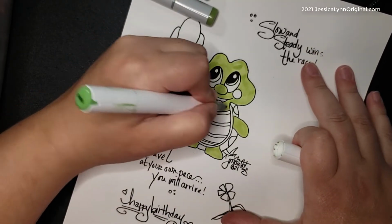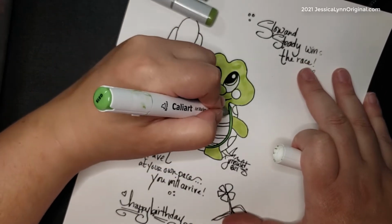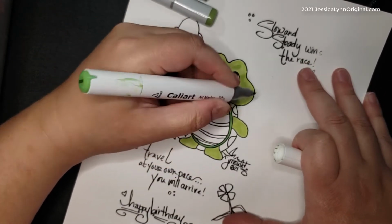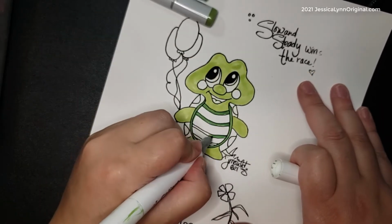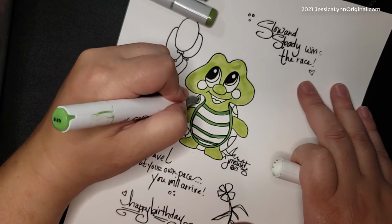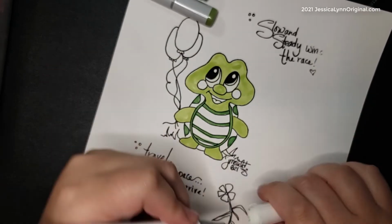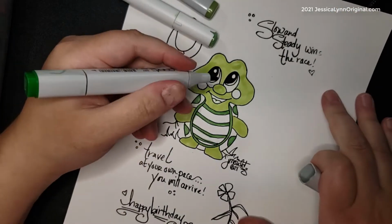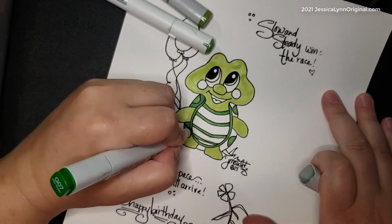So we decided after 6 months of cutting these out manually and organizing them together, that selling them on our little Jessica Lynn Original website just was not getting enough. And so we started partnering with companies like Split Coast Stampers, which was a blog, which is still a very popular one. We started working with other people online to try and get our name out there.